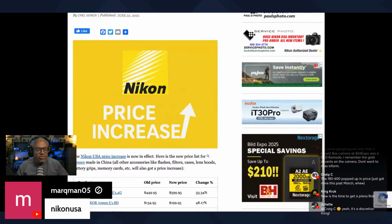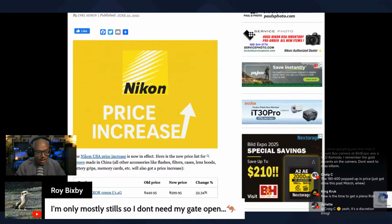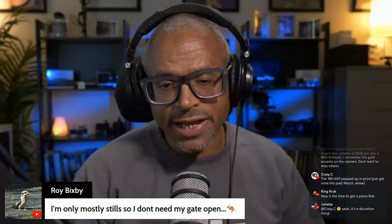I haven't bought refurbished, but I would not have an issue with buying refurbished if it's from Nikon or KEH or somebody. I've been hearing about the S1R II overheating issues. I have two, but if I was to go that route, I would do the S1 II just because I want more video centric. I don't need high resolution photos and all that other jazz. So that's why I would do the S1 II for sure. I'm only mostly still, so I don't need open gate. That's true. You wouldn't need that. Okay.